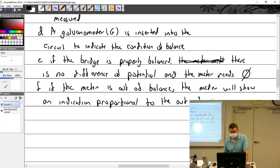Do you mean if the bridge is out of balance? Yes. So once the bridge is out of balance, you're going to get current flow through the middle of it, which is then going to register on that meter, which is then going to show you an indication. The more out of balance it is, the higher the indication.